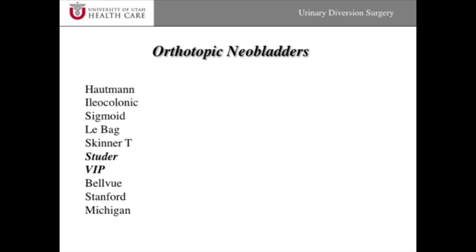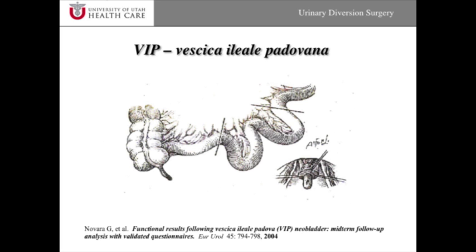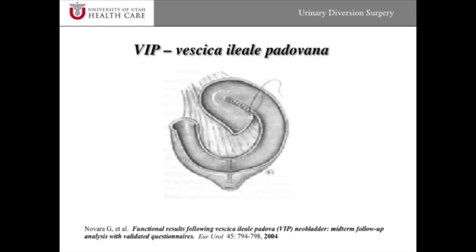The most common ones that are performed are called the Studer pouch or the VIP pouch, but there are really a number of different types of neobladders that all function more or less the same. The general idea, and this is a VIP pouch, is that some type of spherical configuration is made of small bowel, and then this is sewn to the urethral stump so patients can pee on their own or void spontaneously on their own and aren't dependent on catheterization and don't have a bag on the surface of the skin.